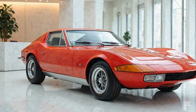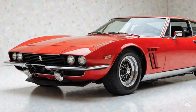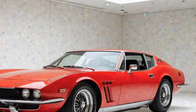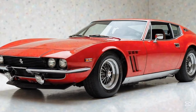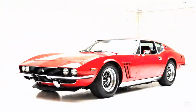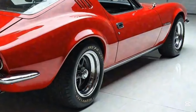Underneath its fiberglass body, the Manic GT was based on Renault mechanical components. It used a rear engine, rear-wheel drive layout, similar to what Porsche and Alpine were doing at the time. Power came from a Renault-sourced 1.3-liter inline-4 engine, which produced around 80 horsepower. Now, that might not sound like much, but keep in mind that the car weighed just over 1,300 pounds, 590 kilograms.